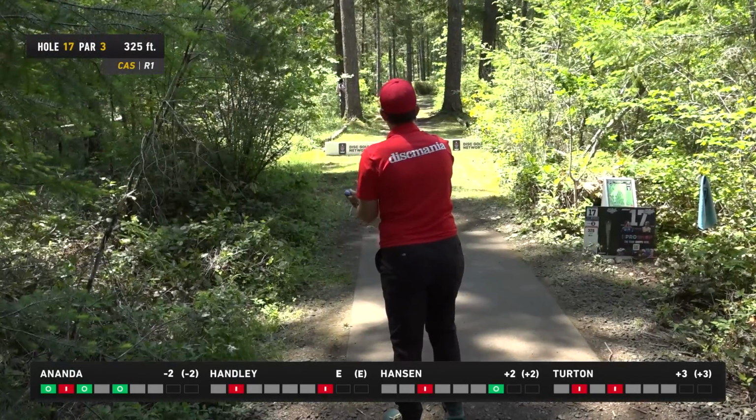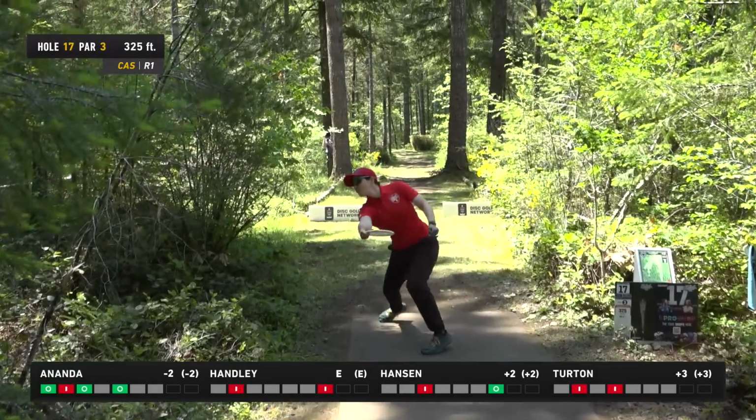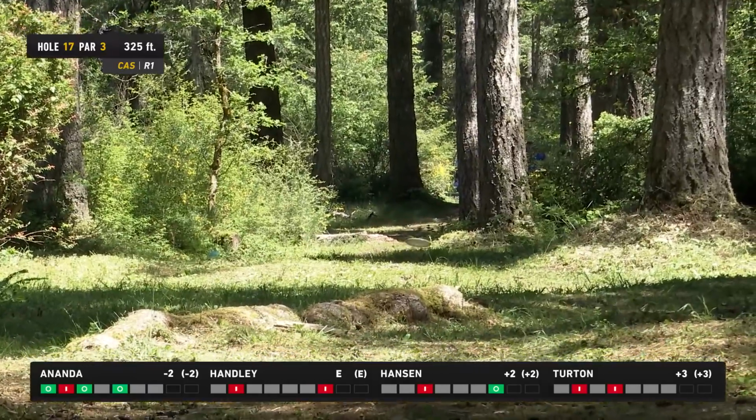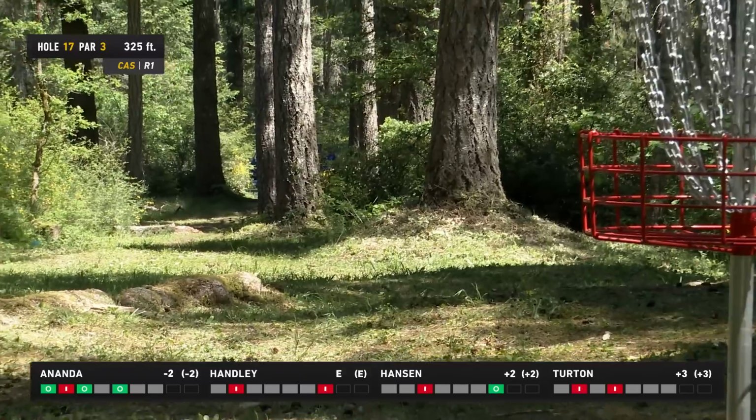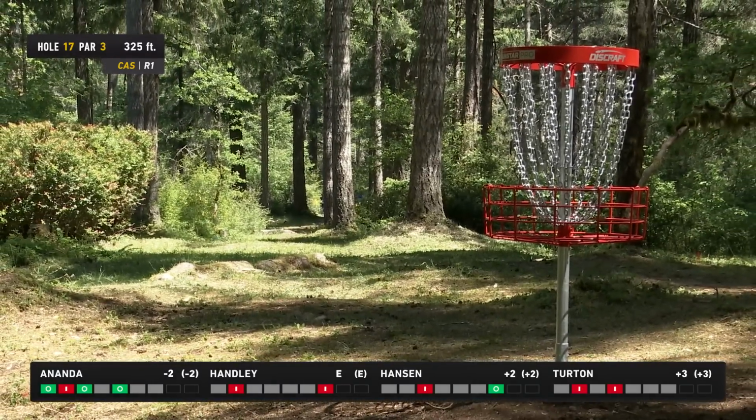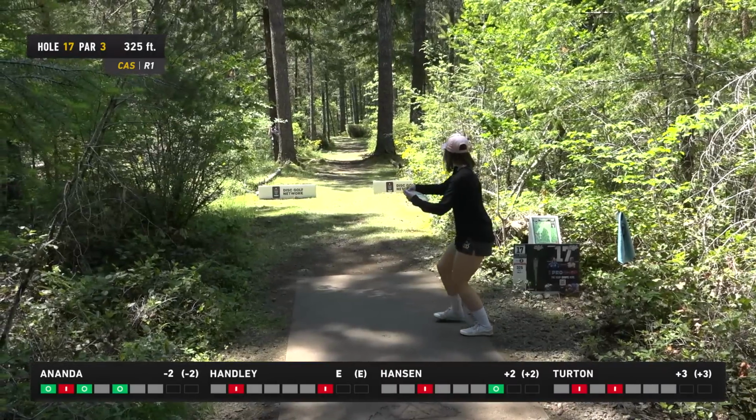A little bit of a sloped green, making those longer putts a little bit scarier. Yeah, at this point in the round, you have either hit a lot of your gaps and are feeling confident, or you've missed a lot of them. And you're not feeling so confident about this straight tunnel. Yep. Yeah.